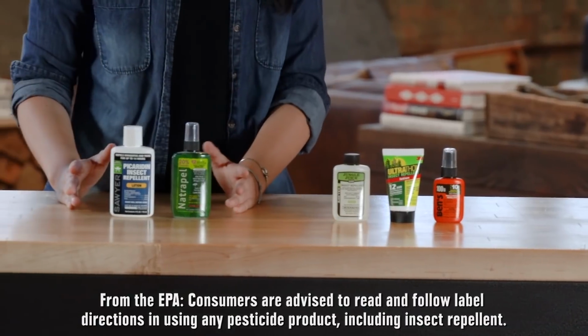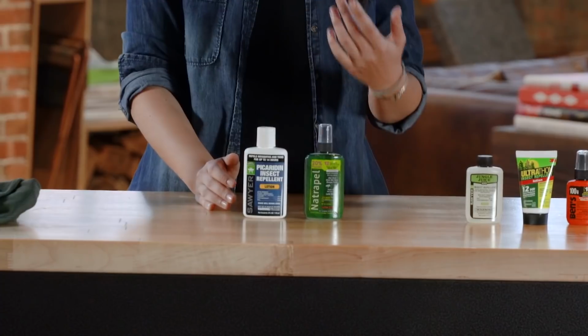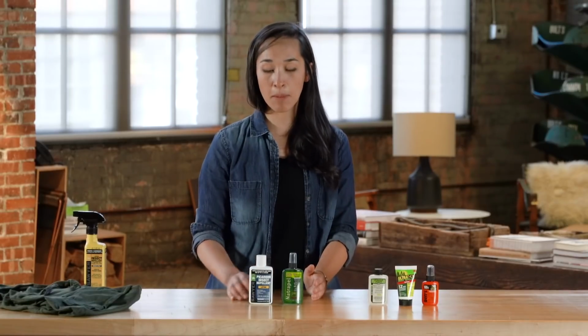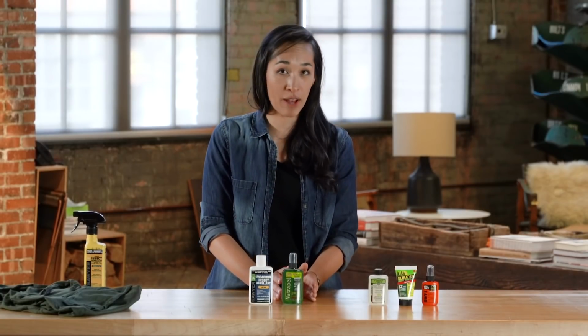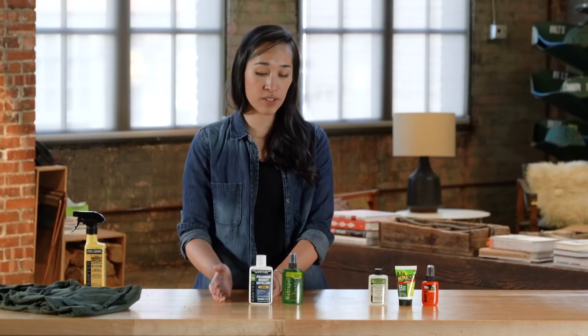Option number 2 is picaridin. So picaridin is a synthetic version of a chemical that's found in some pepper plants. Like DEET, you can get it in a whole wide range of concentrations, anything from 10 to 100%, but maximum effectiveness for picaridin comes at about 20%. For the spray version, picaridin lasts for about 12 hours. For the lotion version, picaridin lasts for 14 hours.